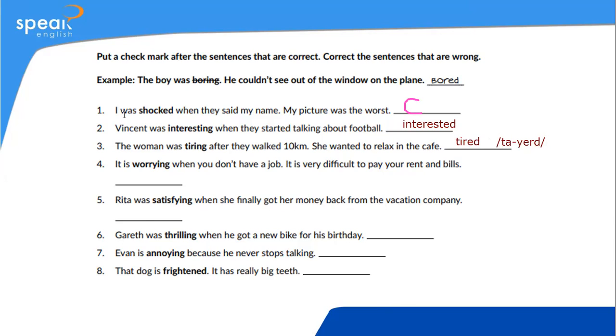What about number four? Is it correct or do we need to change it? I think it's correct. It is right. I'm giving my opinion about an external situation. So I'm going to say it's correct. All right. What about number five?